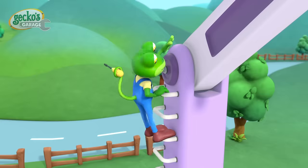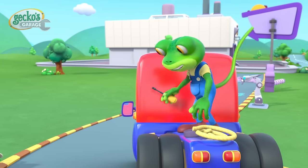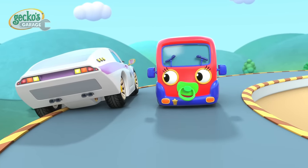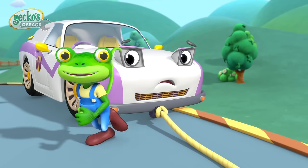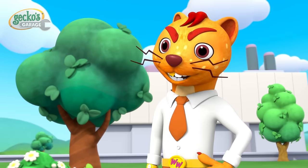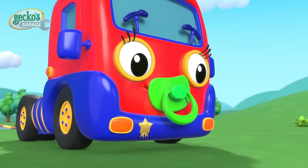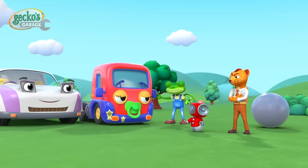Don't worry, Mr. Weasel. I'll have you down in no time. Just like you reversed in the test, Baby Truck. Nice and steady. There we go. Safe and sound, Sly. Well, looks like I finished that driving test quite nicely. Baby Truck, you're like no other. You passed the driving test with flying colours.